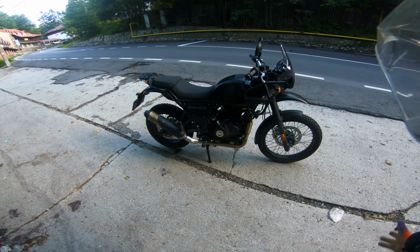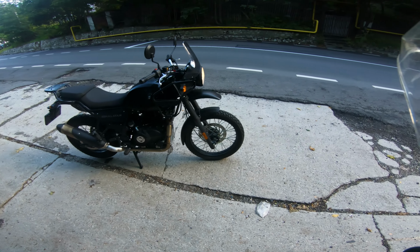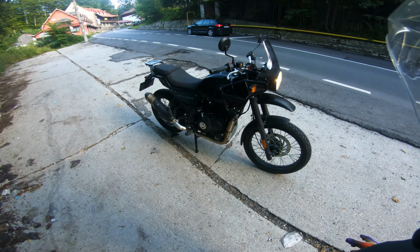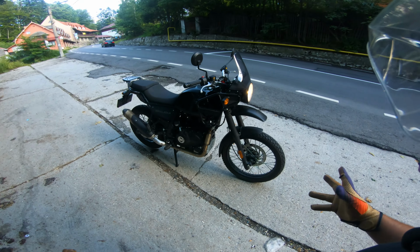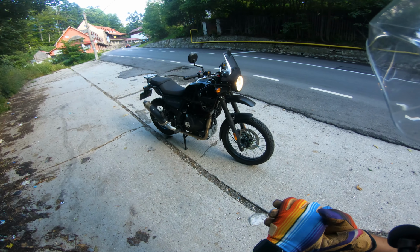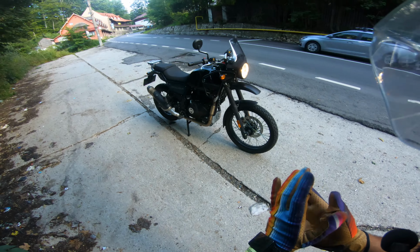So yeah, hope you enjoyed the little Himalayan. It's a really funky little bike. Here we can have it for about just under 6,000 euros. For prices in your markets, check your own local markets. But it's a funky little bike.